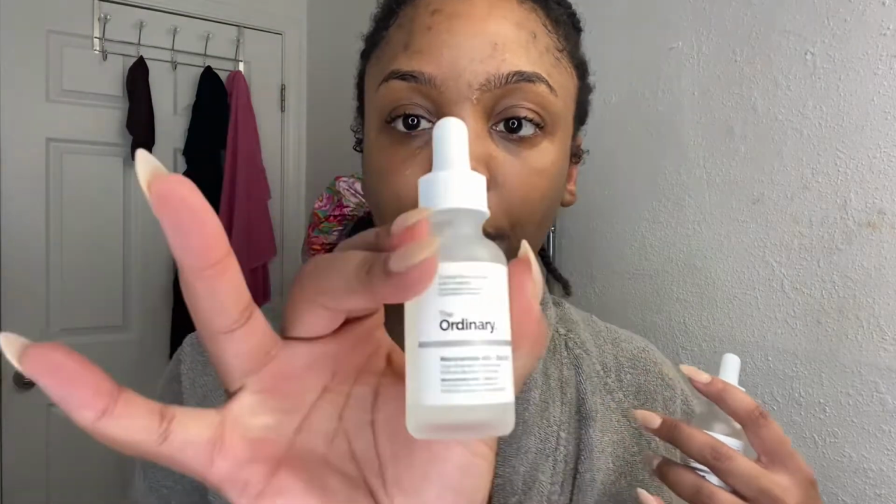So I already tried out The Ordinary, what is this? Granactive Retinoid 2% in Squalane. But then today when I got these from Ulta, I got The Ordinary's Niacinamide 10% plus Zinc 1%. And then I also got the Alpha Arbutin 2% plus HA. So it's a lot going on here. I guess we'll try all this out and see what my skin does.